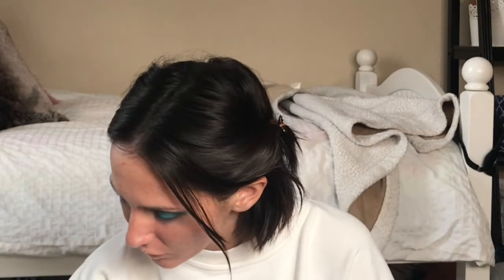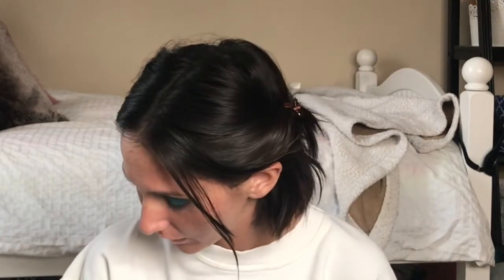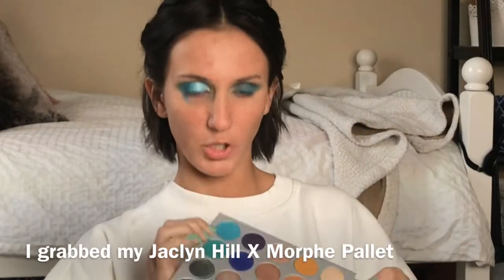And then I just tap the crap out of that and then just blend it a little bit into the edge so that it's all blended together. And this part's kind of fun. You go between the two blues and you put more over here, and then you put more of the dark blue, and just keep going until you feel that both of these shades are nicely blended to your preferred blendability.